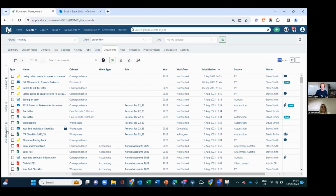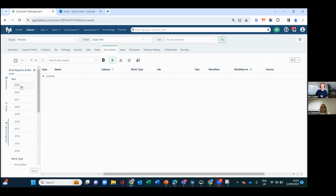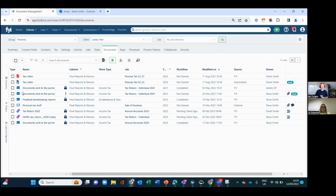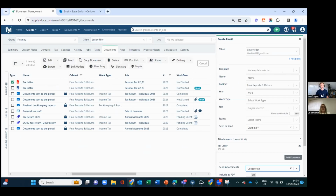But what we can do here is just really quickly come into here, and I might want to have a look at all of the final reports and returns over the past 3 years or 4 years. So I've now got all of those documents visible that have been created over that period. And let's say Leslie called up and she wanted one of these. I can just click on share. And now what this is going to do, it's actually going to send it to the client portal that we use that's built off the SharePoint framework.